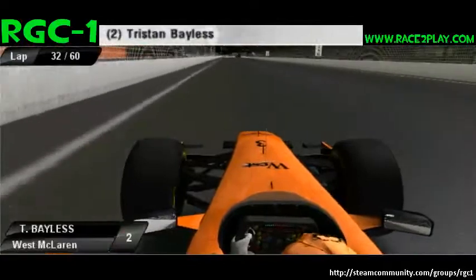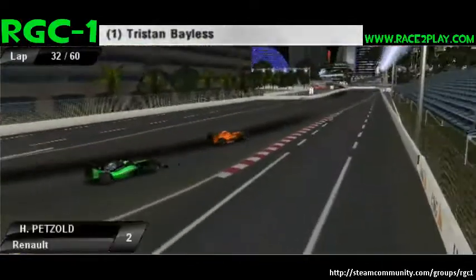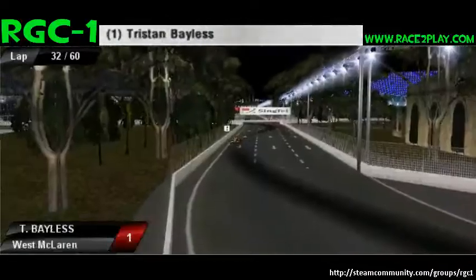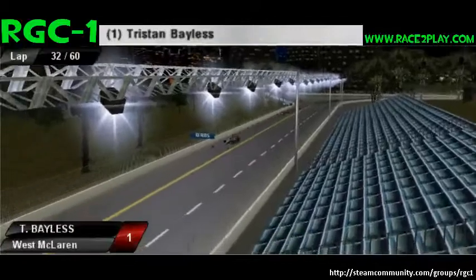And he's right. Tristan's right there. Tristan's right there. He got the run. He got the run and clears him going into the corner. Just like we were saying, he set that pass up where he wanted to make it and got the run he needed to dive to the inside, take the position.